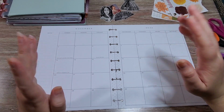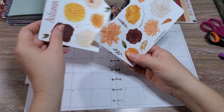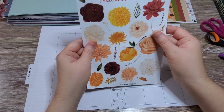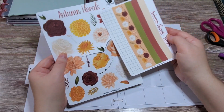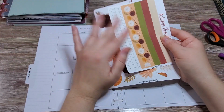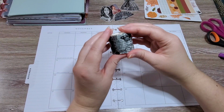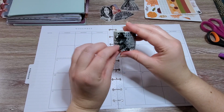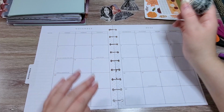I have pulled a few different stickers and books. So I'm going to be using this kit. I think at least some of these flowers may be camellias, which is what I would associate with Violetta. But this is the Autumn Florals kit from Growing Modestly, and I'm going to be using this for the monthly spread, kind of as the base. I also pulled some washi. This is Prima Marketing's washi, and it's just musical. It's got butterflies, it's got a corset, so it's very Victorian and musical, which is what I would associate with La Traviata.